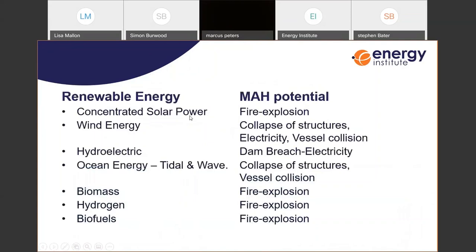If you think of concentrated solar power, major accident hazard potential, i.e. a fire explosion; wind energy, collapse of structures, electricity, vessel collision; hydroelectric, dam breach, electricity; ocean energy, tidal wave; new and emerging technologies, collapse of structures, vessel collisions, electricity; biomass, fire explosions; hydrogen, fire explosion; biofuels, fire explosion. So if you think of the parallels with the oil and gas industry discussed earlier by Simon and Trevor, they're there in this sector.